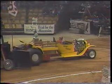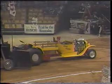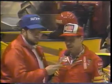Wayne, this is a new truck for you this season. About how long does it take to get a new vehicle dialed in? We've been working with it about 6 months, and obviously, from what you saw tonight, we don't quite have it dialed in yet. It's a little bit too nose heavy.